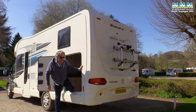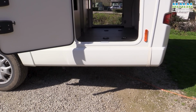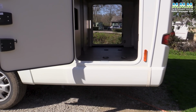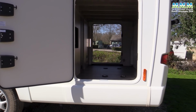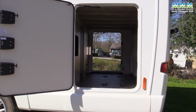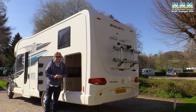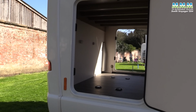However, as you can see, the garage is quite high up. A lot of motorhomes like this have a stepped floor at the back, so the garage loading height is much lower. Do consider that if you're planning on carrying anything heavy like e-bikes in the garage. And also consider your payload. This is a 3.5 ton motorhome. In standard manual form, it has a payload of 424 kilos, but go for the automatic and that reduces to 371 kilos.